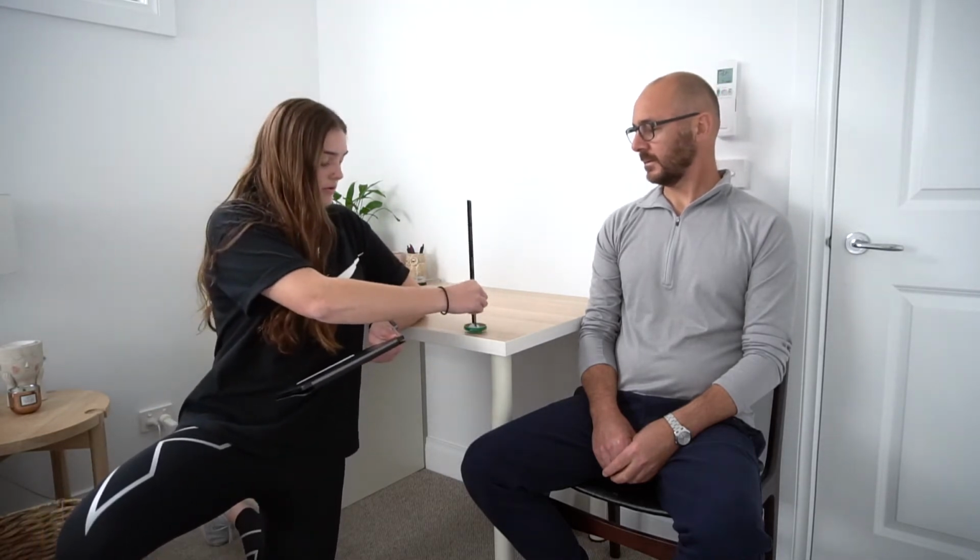Okay, so this test is a clinical reaction time task. It's designed to assess your reaction time. What we've got is a ruler with a bottle cap on the end. I'm basically going to drop it and I need you to catch it as quickly as possible. Does that make sense?